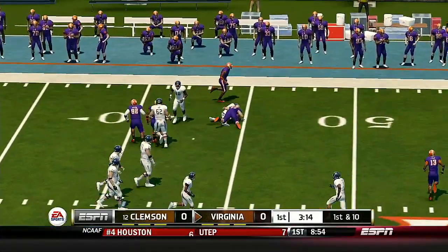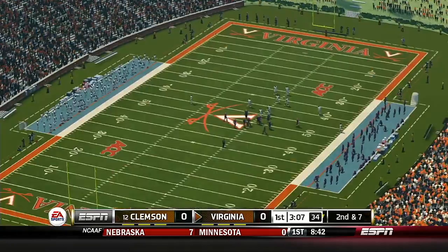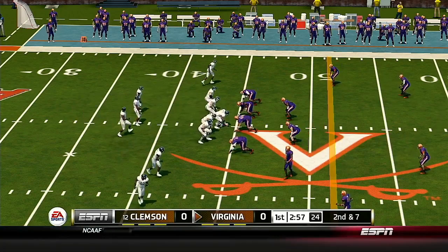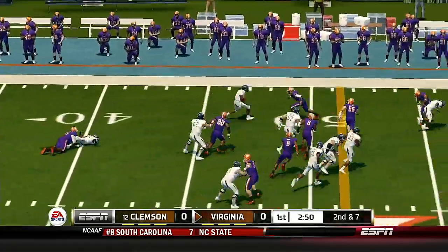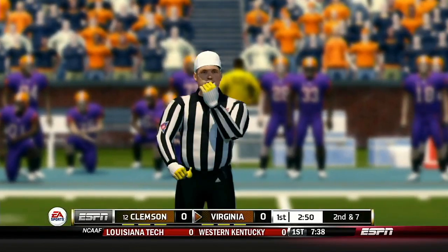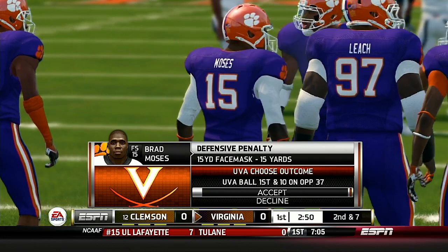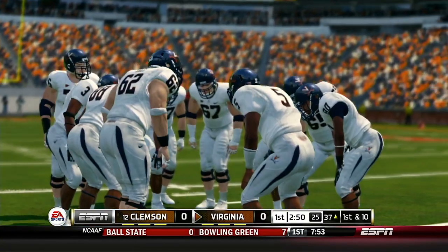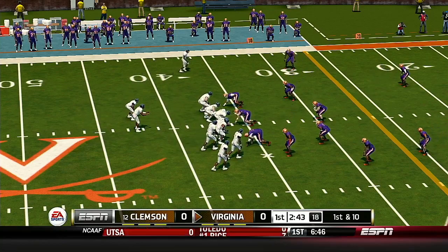Scrambling around. Diving for extra yardage. Defense gives up some free yards to the offense. You know, penalties can ruin a team's chances to win if they commit too many. From the 37-yard line, first down.